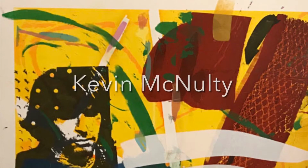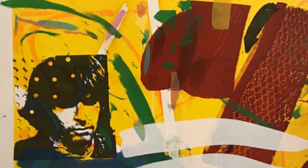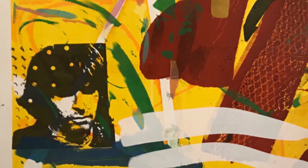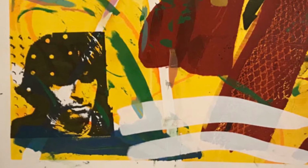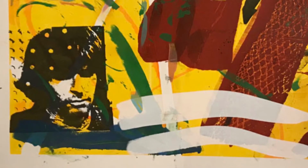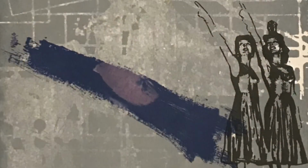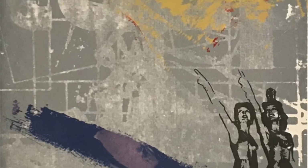Next we've got Kevin McNulty. Kevin is a printmaker and he was part of our Raw Talent 2020 as well. Now you can see from this image that Kevin's work is lots of layers and lots of process built up in each piece. He uses a mixture of mono-printed mark making with spontaneous hand-drawn images, and you can really see that there's a very controlled yet organic element to them.